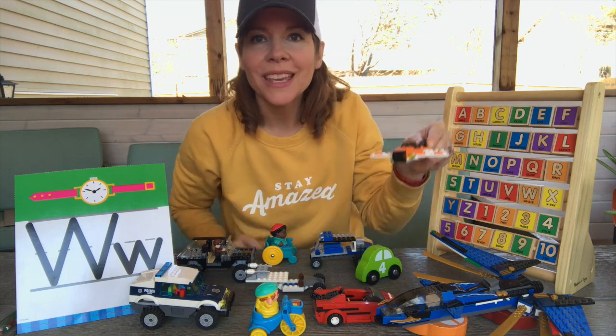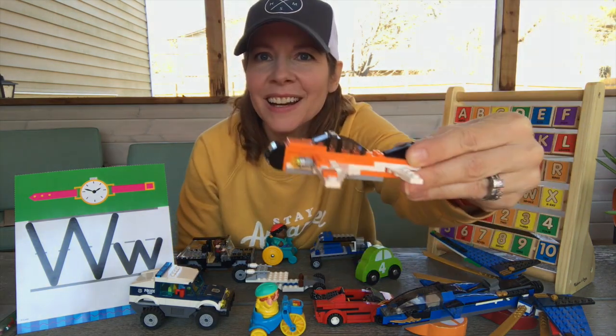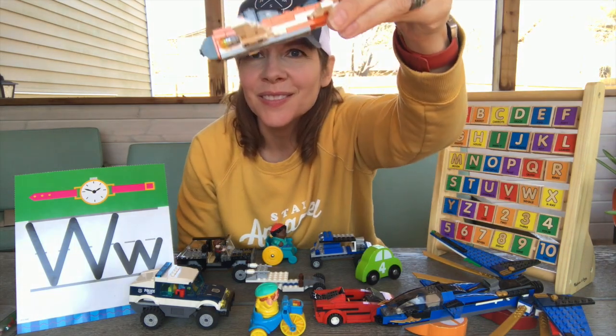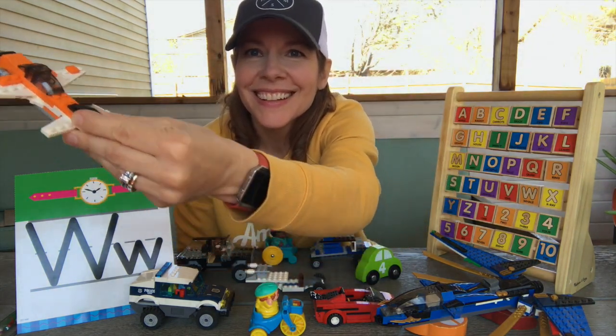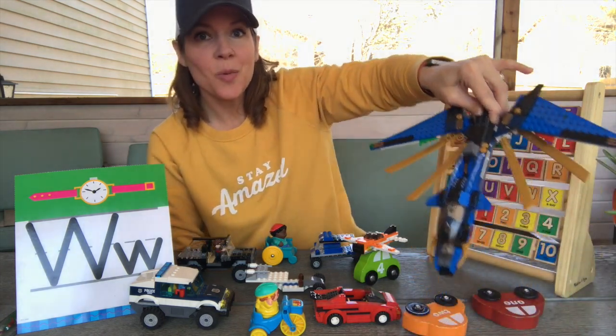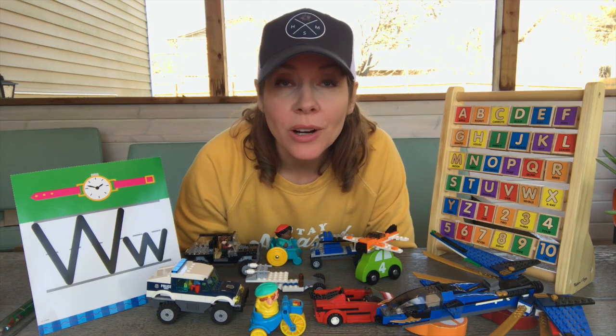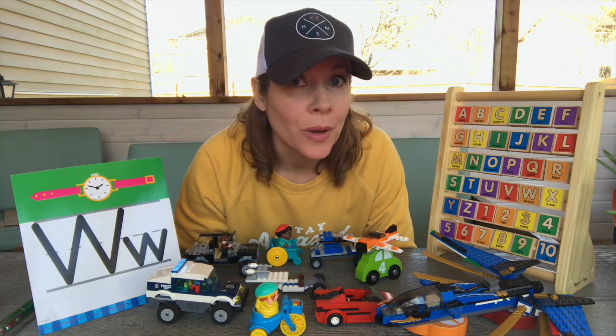Here are some things with wings. And here's a really big one. Look at the wings all spread out on this one. I'm wondering if you could find something at your house that has wheels or wings.